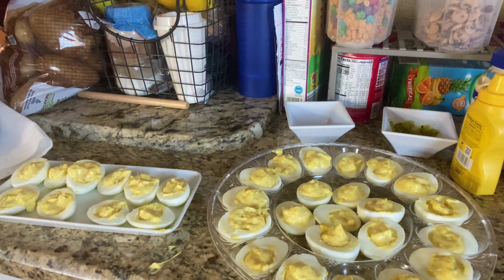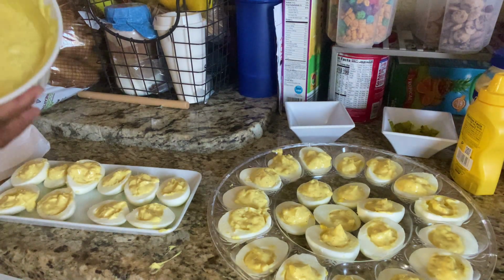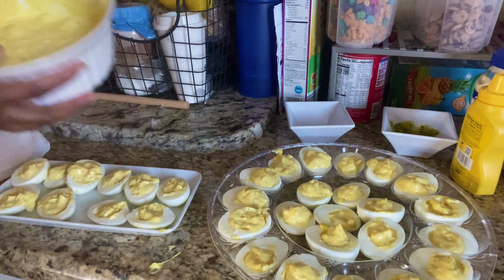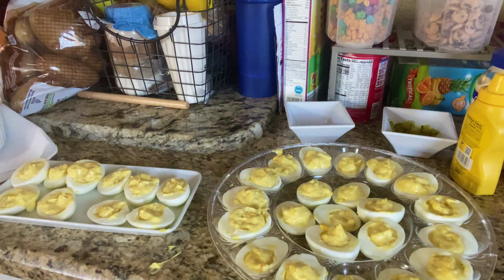I'm just putting the mix inside of the eggshells. See, I'm showing you guys the mix there. So I'm putting it inside the eggshells, and then I'm going to dress them up with some paprika. And once that's done, I'm going to wrap them up and put them in the refrigerator so they can be nice and cool. They taste a lot better that way.